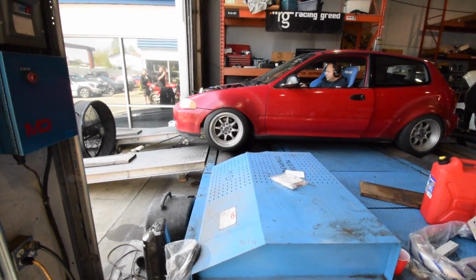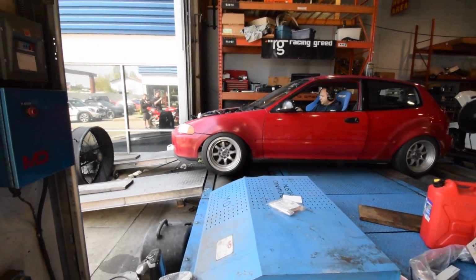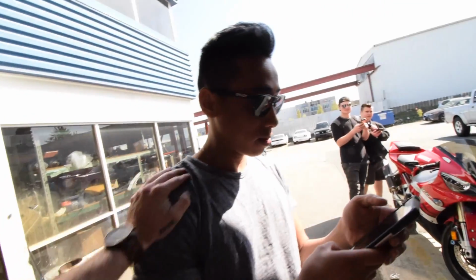Timing was off. Apparently we had the timing way off, so he was trying to fix the idle. He couldn't get the idle down. It ended up just being that we had the ignition timing wrong. Emerson just showed up, so it's sick. We have everybody here. Oh baby, it is time to send it. It's time to send it, buddy.